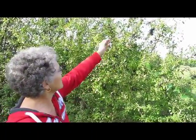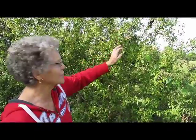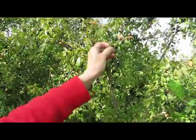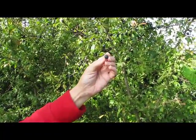Along the hedgerow here there's sloes, and the berries of the sloes are picked to put into gin, to make sloe gin. They're extremely sour and very bitter, so they would have good digestive system properties.